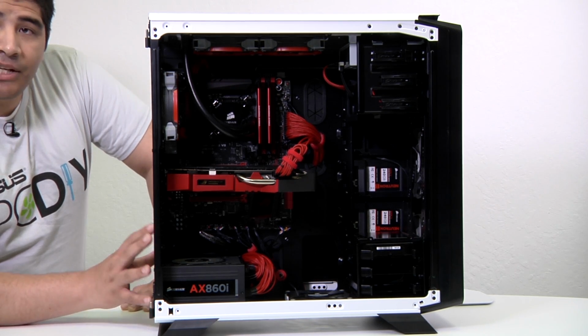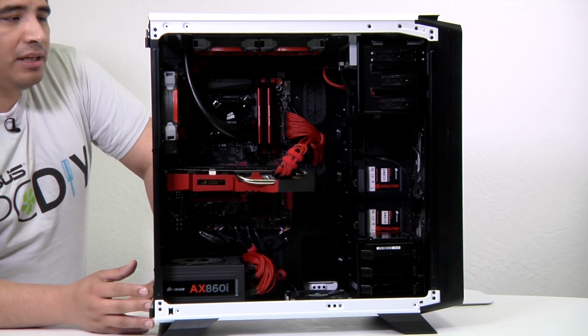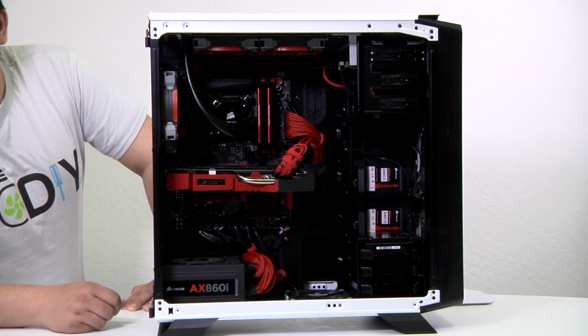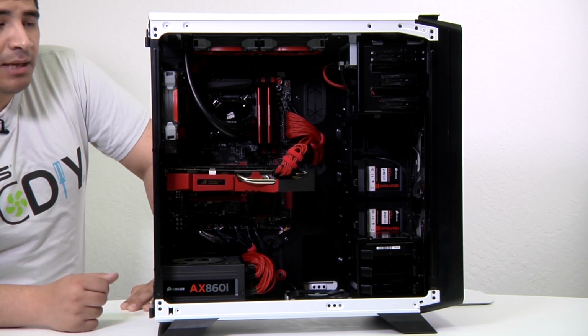So this is definitely a recommendation, along with a little bit cheaper version of this, which just trades out the ability to have things like a windowed panel with the 730T, which would be a little bit more price aggressive option. But overall, just some things to keep in mind.